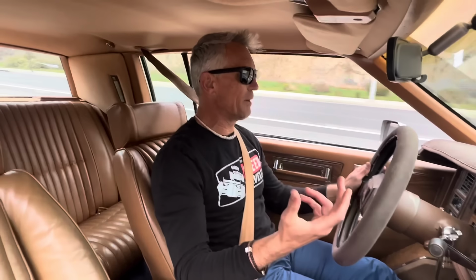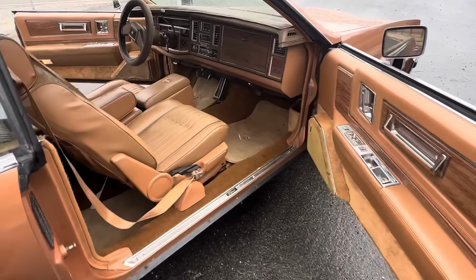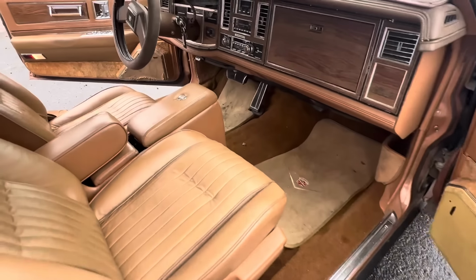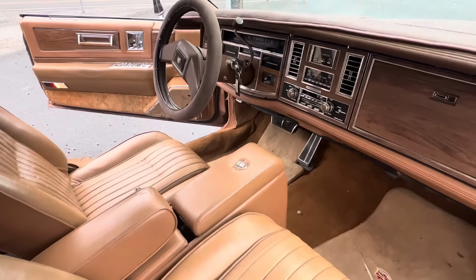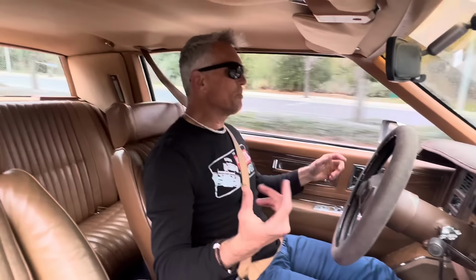Cadillac produced the Eldorado Touring Coupe with the specific purpose to go up against some other cars on the market. But really, they created their own category. And this is important for you buyers out there that are looking for something like this. The Touring Coupe is unique in its interior because it has this center console area. Very unique to the Touring Coupe model. The bucket seats are supposed to be a little bit more sporty, a little bit more racy, but they're super comfortable.